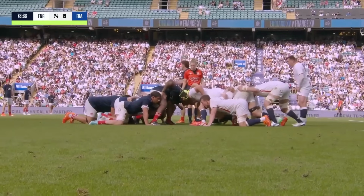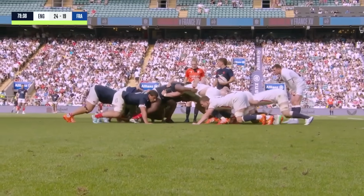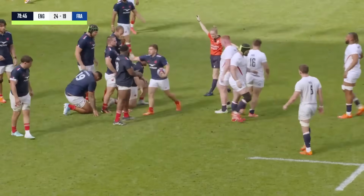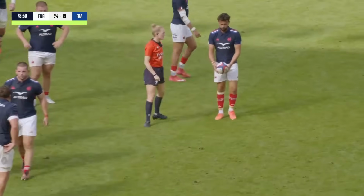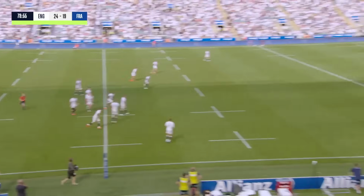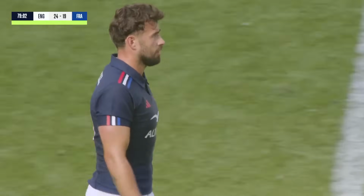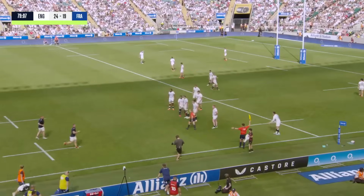Crouch! Bind! Set! And a penalty, the first at scrum time all game to the French. And suddenly, the Mexican waves have ground to a halt in the stadium, and the nerves of players and supporters in white alike beginning to jingle and jangle. Yep, because one last French assault is coming.